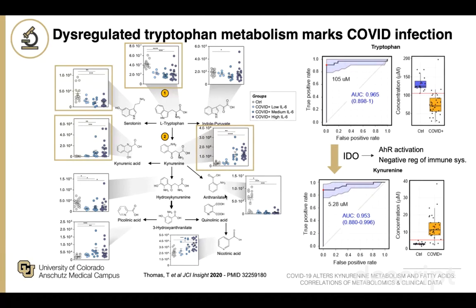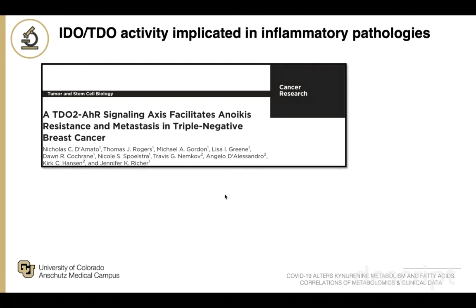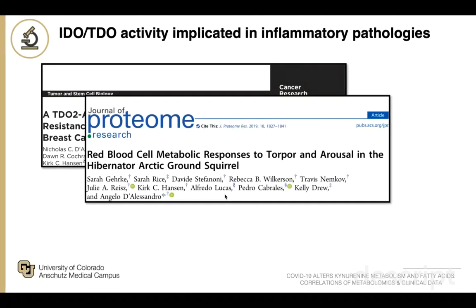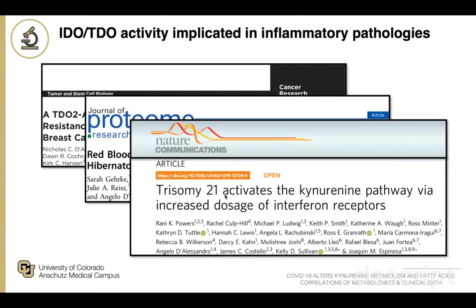We have seen this in triple-negative breast cancer. We've seen the TDO axis disrupted. We have seen it in hibernating mammals, such as the Arctic ground squirrel, that tryptophan metabolism changes during torpor and arousal. And we have also seen it in trisomy 21, or Down syndrome.